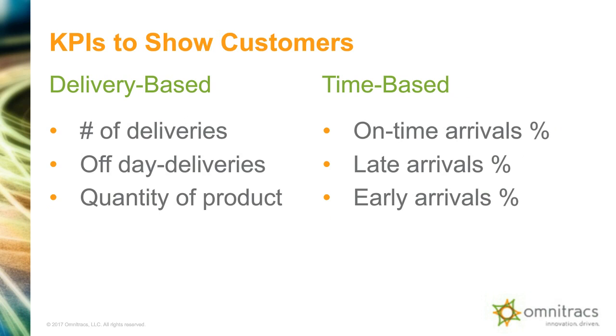Customer KPIs, or KPIs that you should always want to show your customers, really are the total number of deliveries per year, how many off-day deliveries they had, how much product was actually delivered, and then time-based, relative to what percentage of your arrivals were on time, late, or early. More and more people are starting to demand and understand the level of service that we're providing. We want to make sure that folks have tools out in front of them to show exactly how well they are performing relative to their customers.